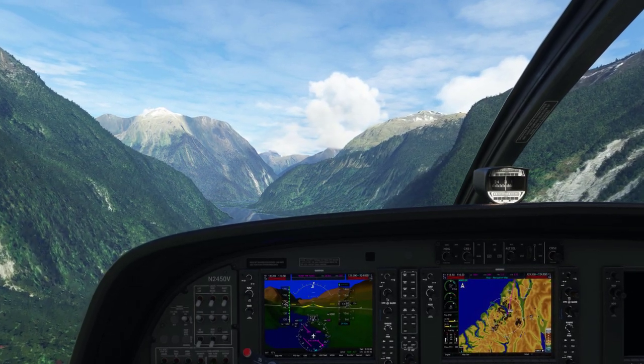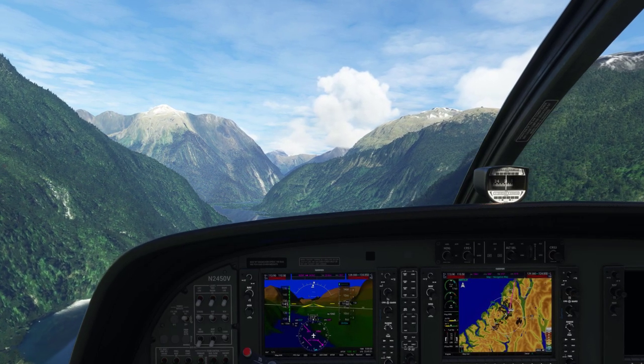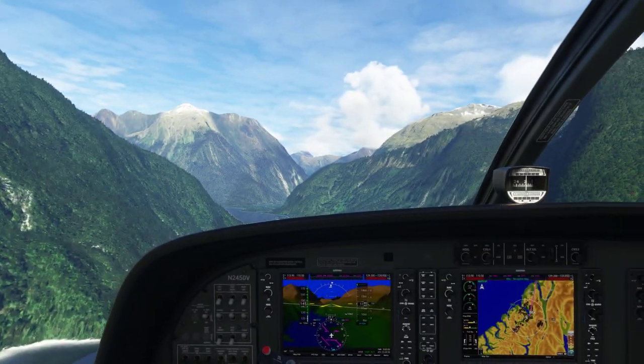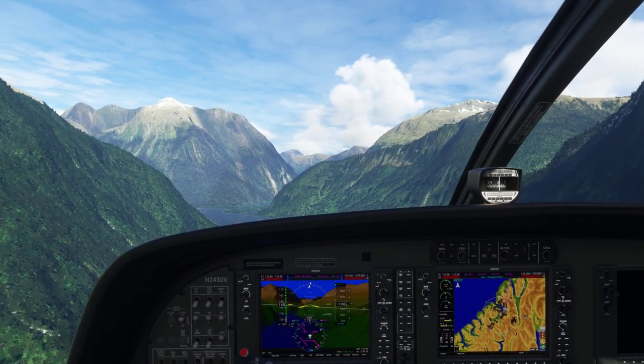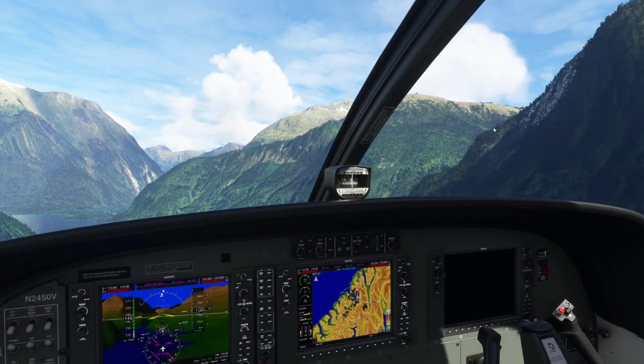All of these valleys were formed by alpine glaciers. They carved and removed the rock, made nice U-shaped valleys. You can see this Arthur Valley is deeper than these valleys coming in here.